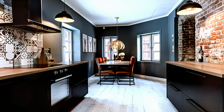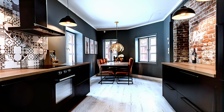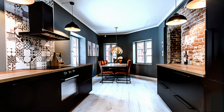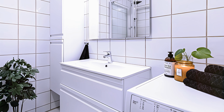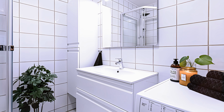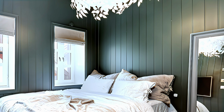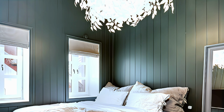Quite spacious dining room with an open solution to the kitchen. The furniture and accessories are modern and minimalist, with pops of color and plants to add some life and personality. Tiled bathroom with rainfall shower and washing machine. The apartment is a perfect blend of old and new, combining history and style.